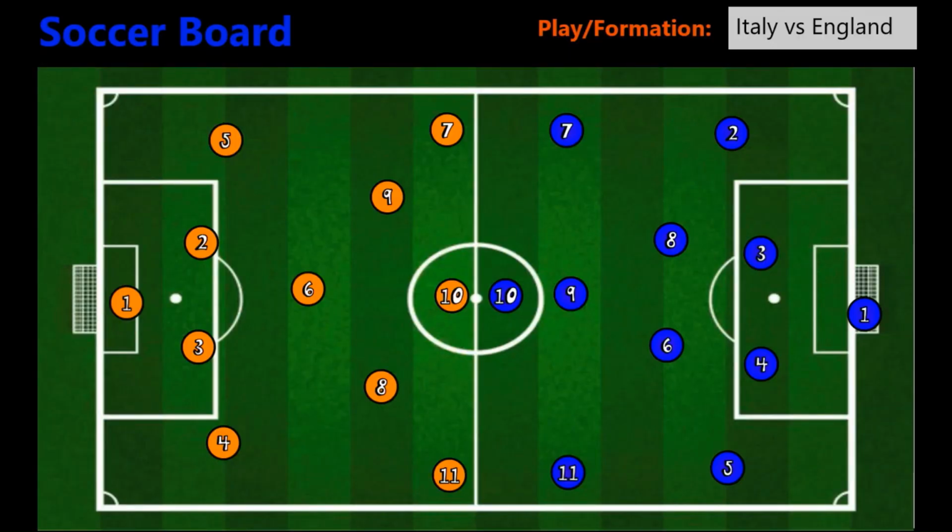Hello everyone. It's been a long journey, 50 games, and this is coming to the last game of the tournament in Euro 2020, that is Italy versus England. The game will be played at Wembley Stadium, London. So I'm hoping for an electric atmosphere in Wembley Stadium. I'm hoping it will be a jam-packed game.